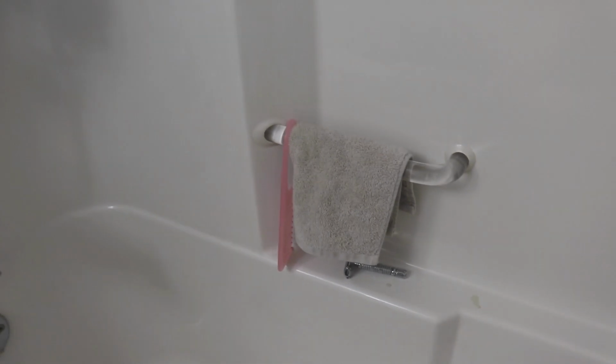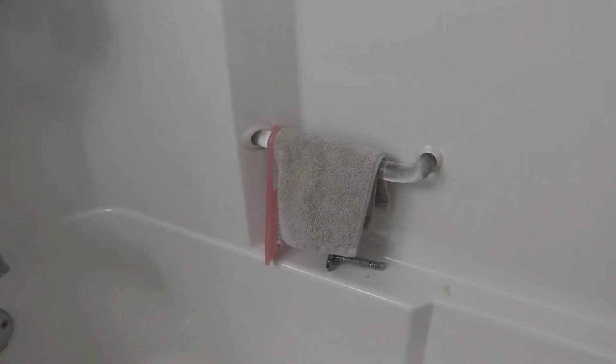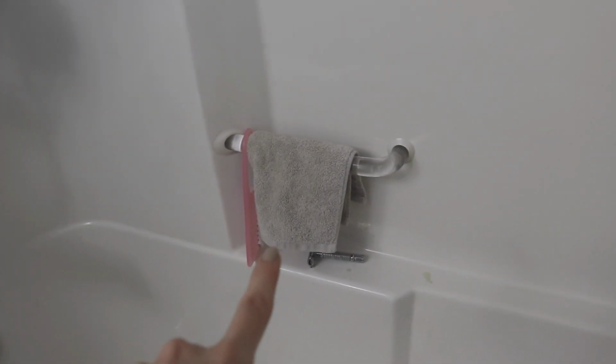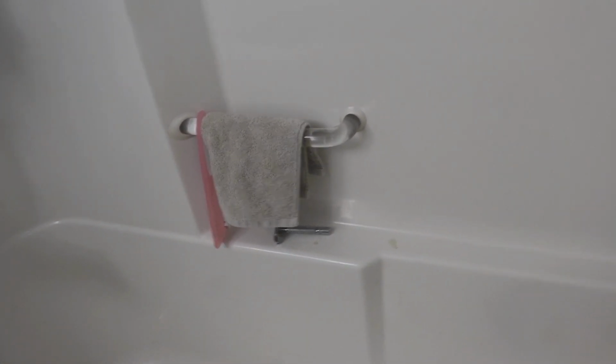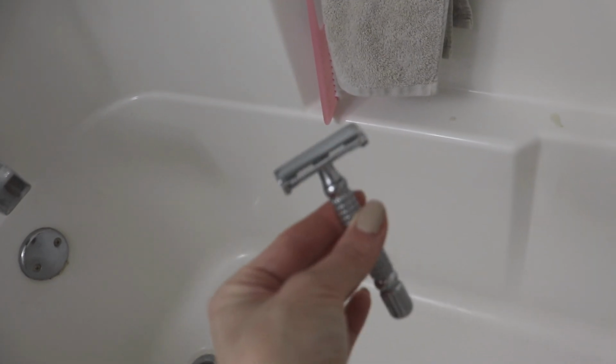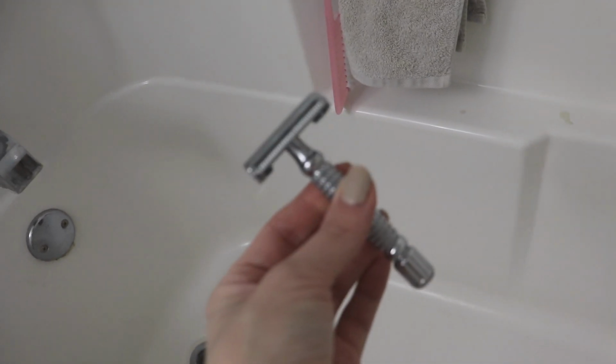I don't like a lot of stuff sitting out on the ledges. So I have a detangling comb, which is my pink detangling comb I've had since the beginning of time. We have another functional face cloth. We have a safety razor. It's one of the reusable safety razors that you just actually get the blades and put them in.